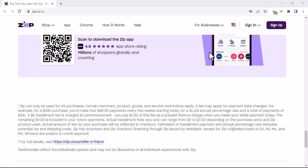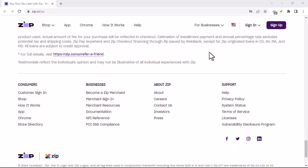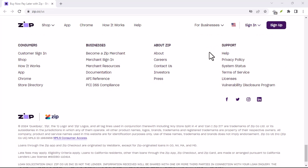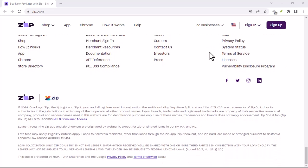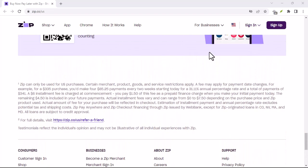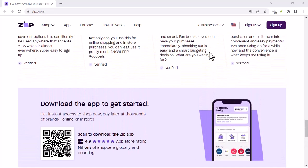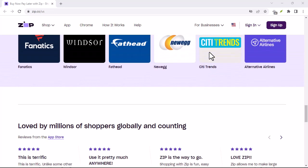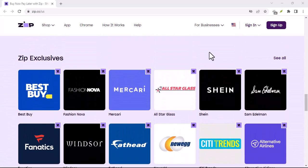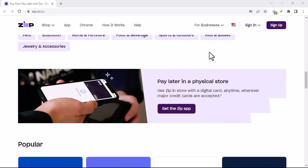Now, let's talk about what you should not do. Don't simply miss your payment without contacting Zip Pay. This will definitely result in late fees and could negatively impact your credit score. It's always better to be proactive and communicate with them before you miss a payment. Even if they can't change your due date, they might be able to offer a solution that helps you avoid penalties.